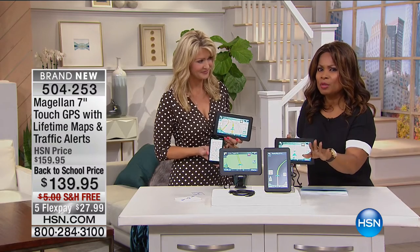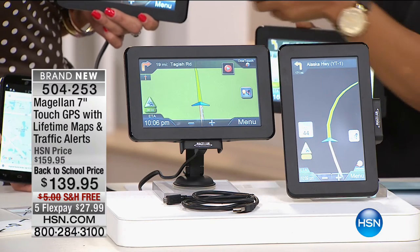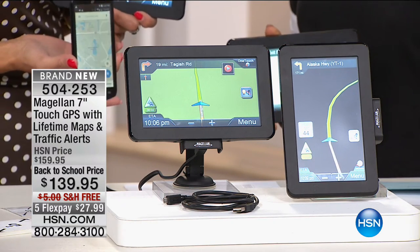If you've never ever owned a GPS, and I know there's a certain order that you want to go in, but I think it's so critical, and I love that you have this cell phone, because let's talk about this. Yeah, because you don't have to be techie to figure this out.